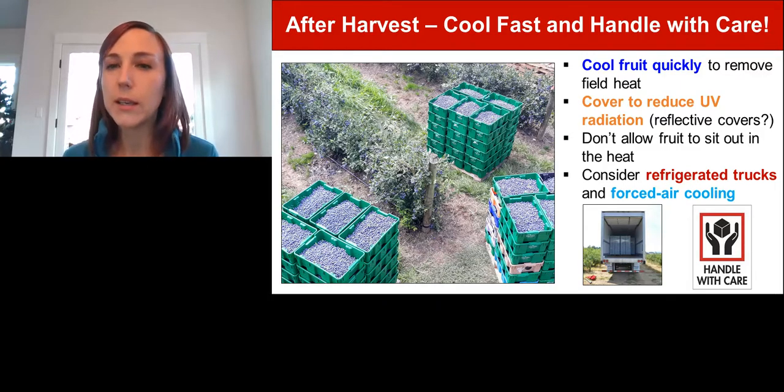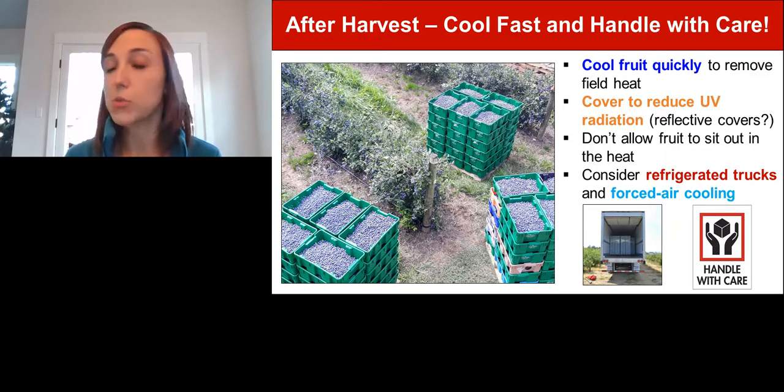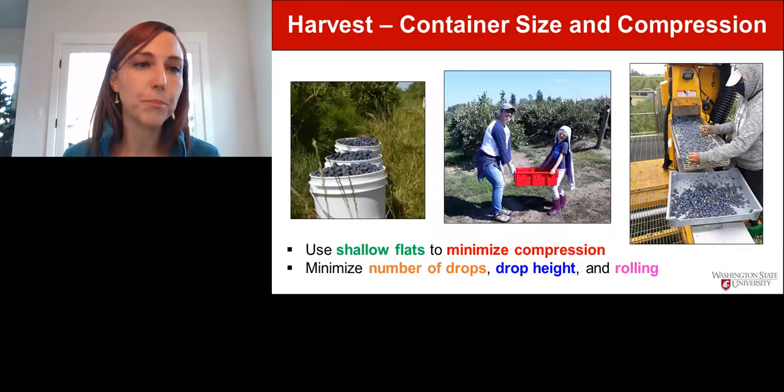So cool it quickly. If you have the capability, consider getting a refrigerated truck and or getting a forced air cooling system so you can bring that fruit temperature down as quickly as possible. And harvesting early in the morning and avoiding the heat of the day can certainly help with this as well.